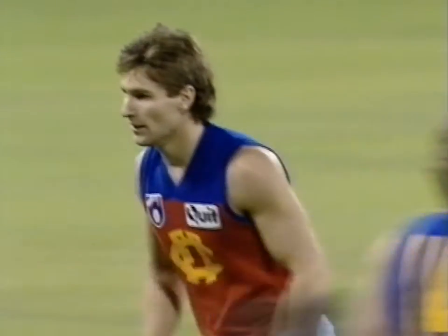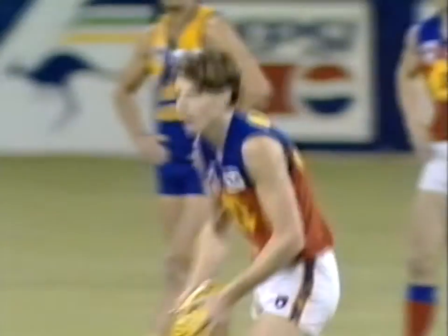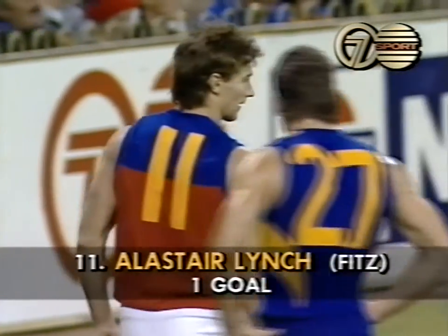Goal to Fitzroy, Lynch the opening scorer, and the Lions lead by 6 points. It was a good build-up by Fitzroy, and with Lynch getting plenty of room in that forward line, all his pocket players are up the ground, the half forwards are right up the ground as well. Plenty of room to lead into here. Gets the front position, and both Jakovich and McKenna into his back, and if you're in the front position, you're always a chance for that free kick.